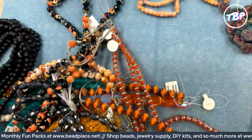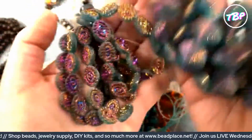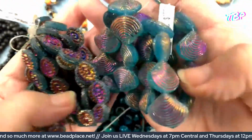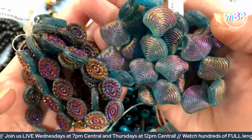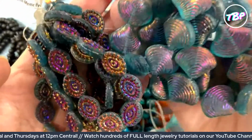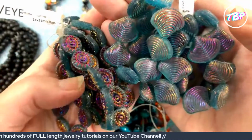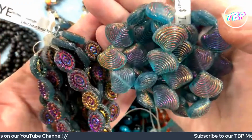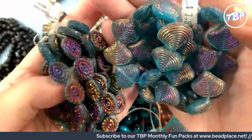Let's do some deep teal. So let's do eyes or seashells. So I vote for eyes. The eyes have some purple and some orange in them. They're reflective. Well, and so do these. Eyes or seashells. These are checker glass. They have so much detail in them. I love them. I think the eyes are more of the deep teal, but the seashells are cool too. And it might even be the same color glass, but just the different cuts make them look different.